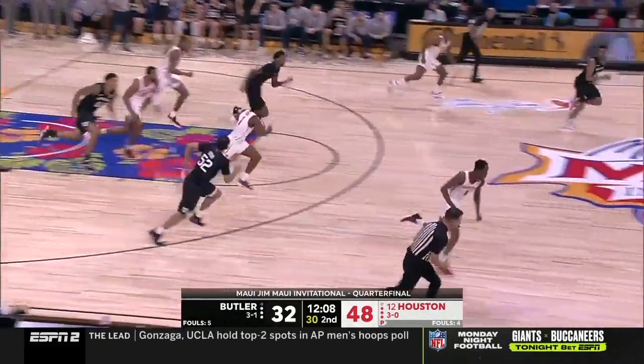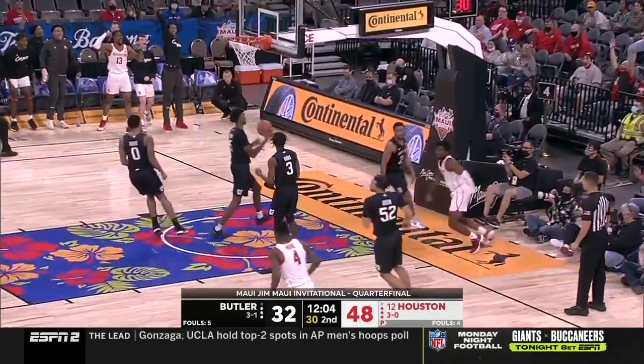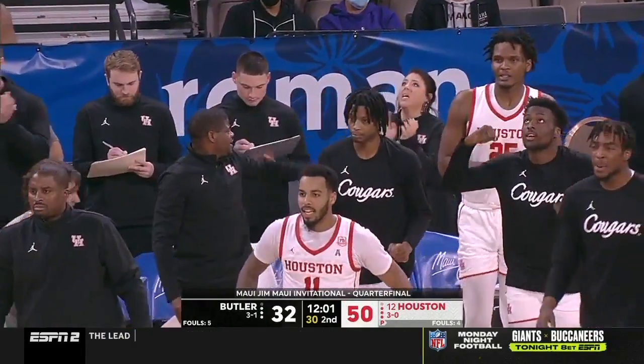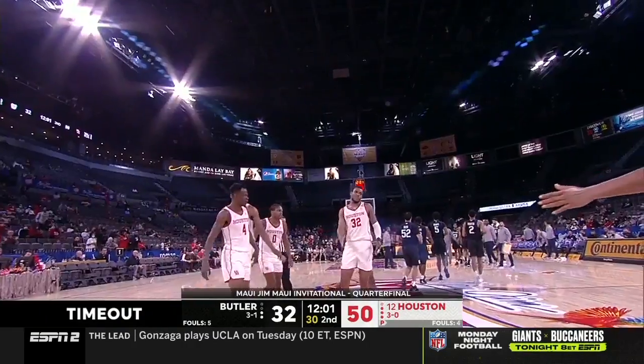Hughes underneath just had it taken away by Shedd. And then Shedd looks off a defender and finishes. Put that on the Jamal Shedd highlight reel. That was an easy basket for Butler.